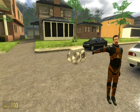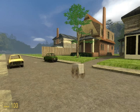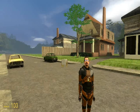This homemade boxcar right here is a little something I'm going to use to test out Newton's third law of motion, which is for every action there is an equal and opposite reaction. Right, here we go. And that proves Newton's third law of motion.